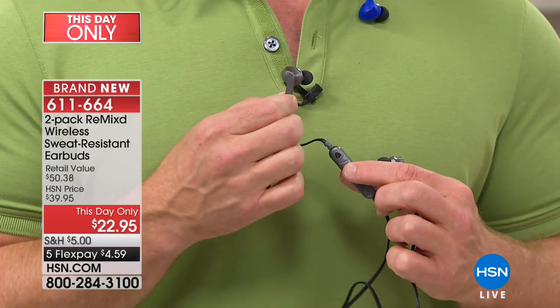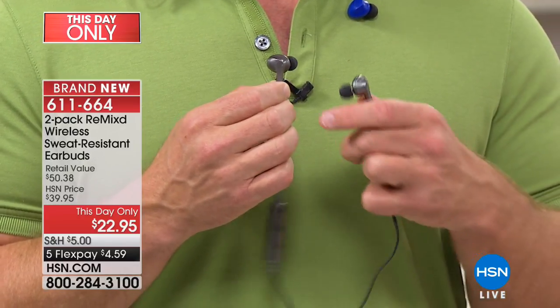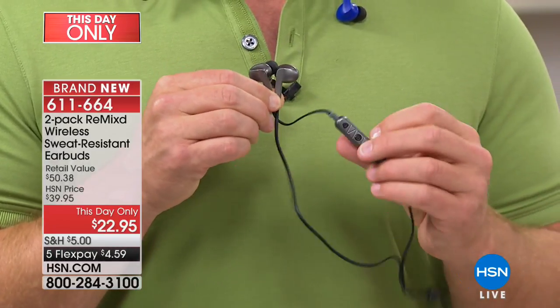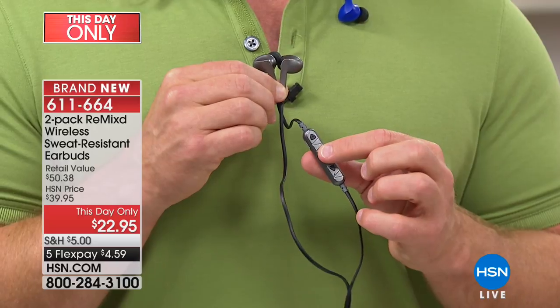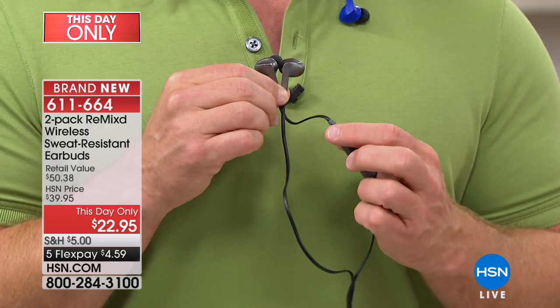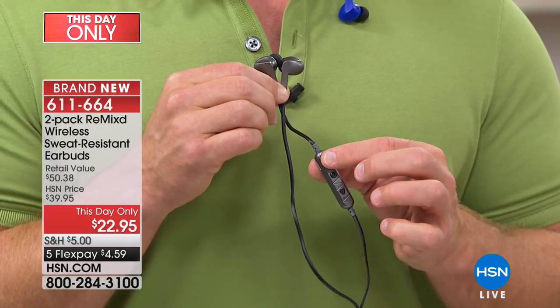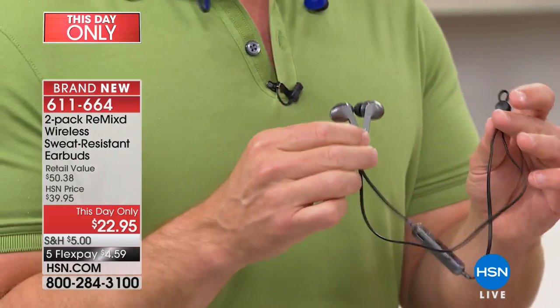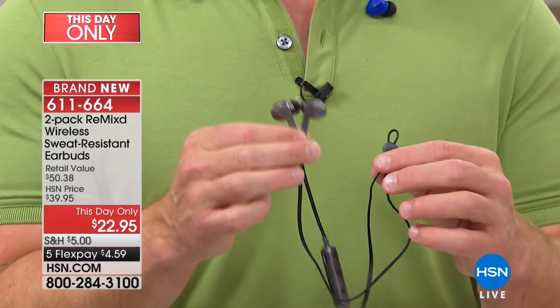And the thing is, the audio is really just top notch. You walk away with great audio, great performance, built-in microphone, pause and play. I can advance to the next track, skip around. And the thing is, what we've done at Remixed is they've given us all those amazing features in a more expensive pair of headphones and made them affordable, made it practical so we can give and get and keep.